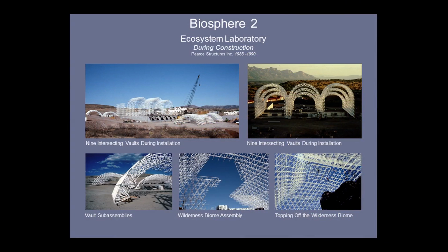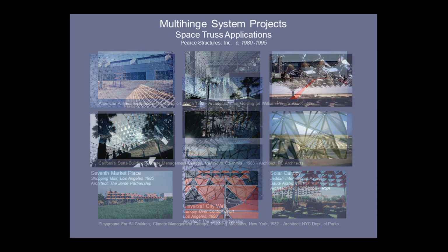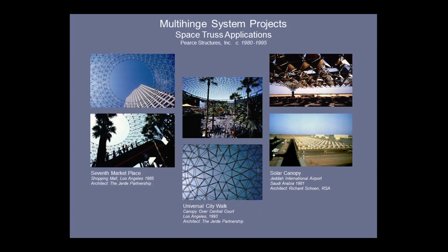And then these are some other projects we did. Reading horizontally, in this case, American Airlines, 1982. These are early 80s, early studies in climate management, shade canopies that have certain properties. These are some more radial structures. The one on the left is the Pantheon with the oculus, right? I mean, it's got that hole in the middle.